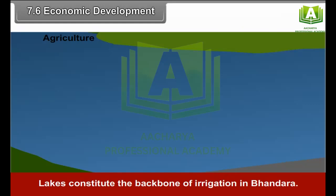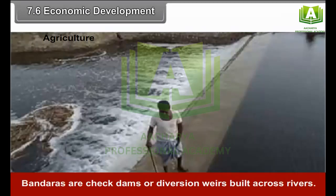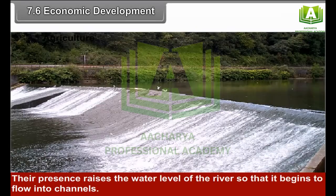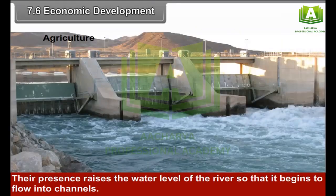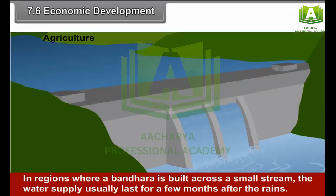Lakes constitute the backbone of irrigation in Bandhara. It is crucial for sugar and rice cultivation. Bandhara are check dams or diversion weirs built across rivers. Their presence raises the water level of the rivers so that it begins to flow into channels. They are also used to impound water and form a large reservoir. In regions where a bandhara is built across a small stream, the water supply usually lasts for a few months after the rains.